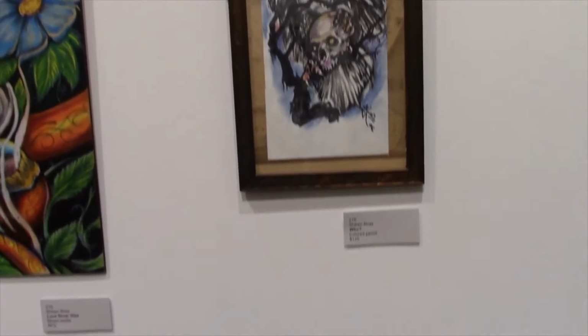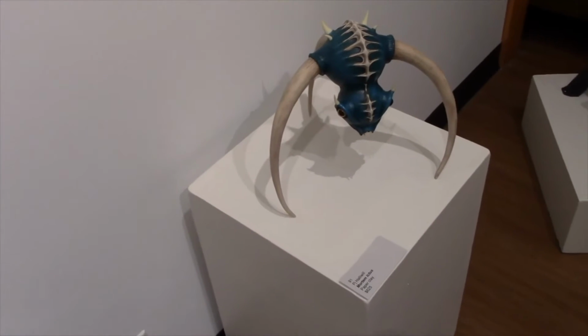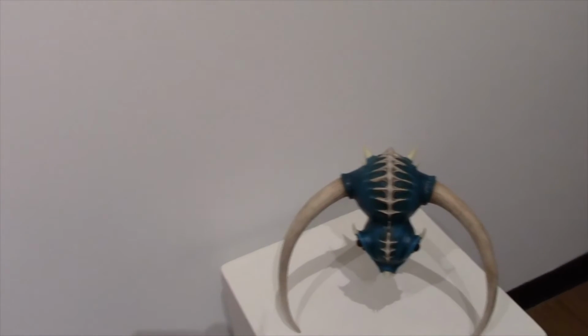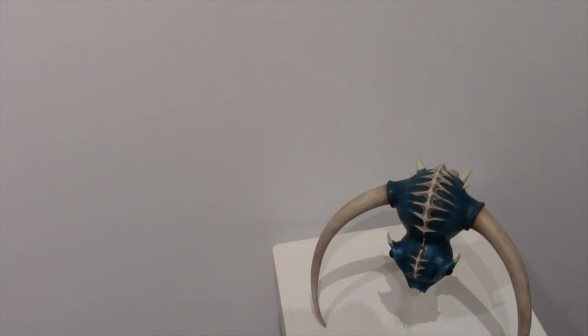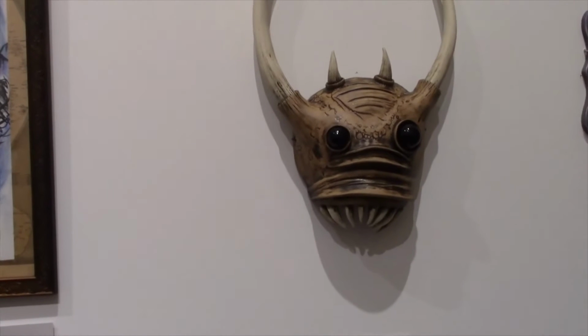Okay, now we're going to the work of P.J. Halliwell. The first piece is called Mortem Ictus, which is made out of paper clay. And again, look at those cool shadows. It kind of looks like something from Star Trek, or is that the sign for Vulcan or something? I'm not sure. And then the piece on the wall is called The Guardian, and if you notice, there's a red dot on it, which makes me happy.